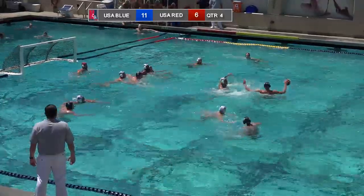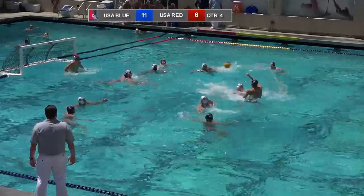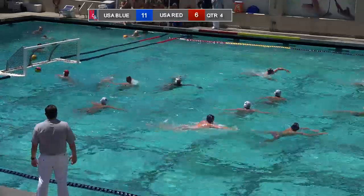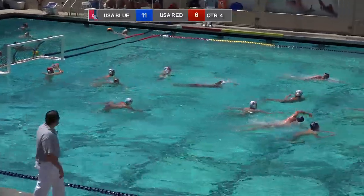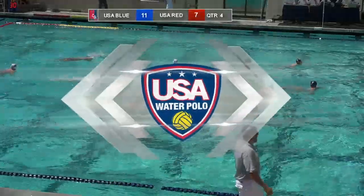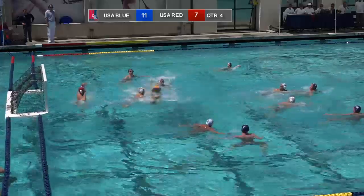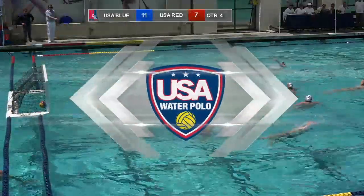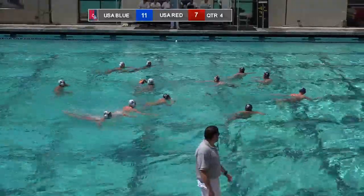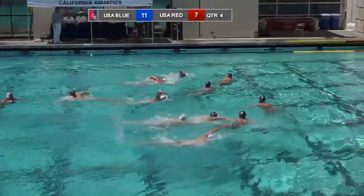So USA Blue has been in control of this game since the beginning, but USA Red has pushed them. It hasn't been a complete walk here. And they score another. You know, they're likely going to be on the losing end of this one, but they've seemed to find a little bit of a groove here offensively in the second half. Yeah, I think USA Blue has gone to more of a zone defense in the second half, which allows the red team to set up a little bit more. But they have gotten into that set offense and been able to move the ball on the perimeter, get the ball inside, establish the inside position.